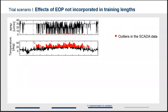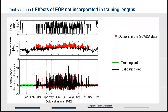So the first scenario is how a small training length, where we are not incorporating enough of the changing operational or environmental values, can have an effect on the model output. The red dots here are the outliers which were detected in the SCADA data with simple univariate outlier analysis. The dashed line here is the limit for the training period, and on the right-hand side we have the validation period. This is 1 whole year of datasets from the year 2012.